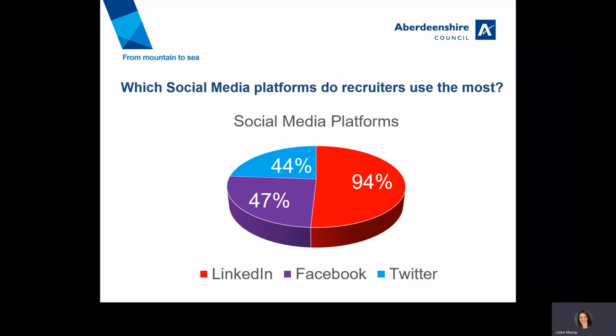So which social media platforms are potential recruiters going to use? Obviously the highest number of recruiters use LinkedIn, followed by Facebook and then Twitter. So these are the three social media platforms that most people would be linked up with in order to promote their opportunities.